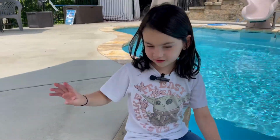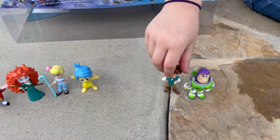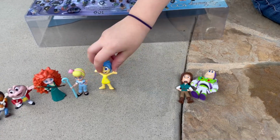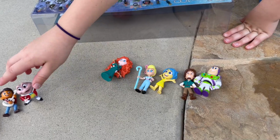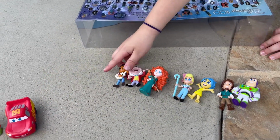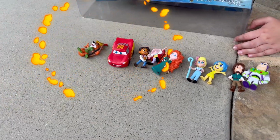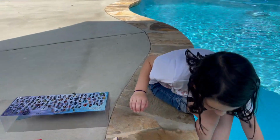Okay, now let's show you what they are. So Buzz Lightyear, Flynn Rider, I'm gonna lay them down. Joy, Bo Peep, Merida, I don't know what the frog is. Miguel, Lightning McQueen, and Robin Hood. Very cool. We're gonna go put them on the shelf. Be right back.